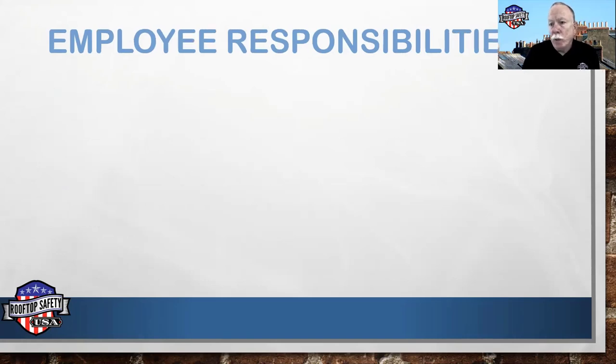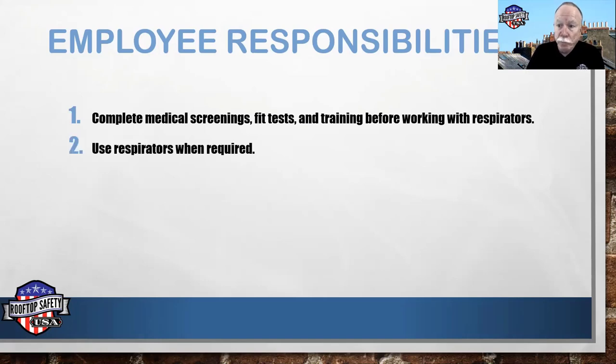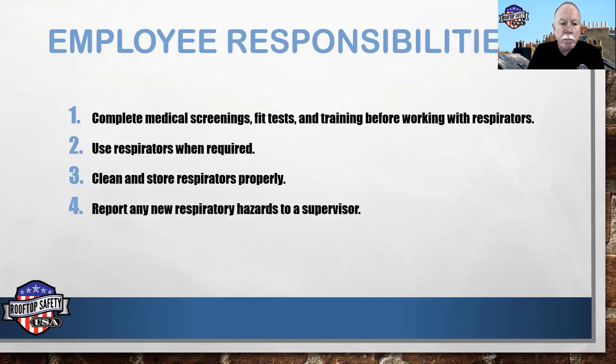OSHA also outlines employee responsibilities with respect to respirators. You need to complete your medical screenings, fit tests, and training before working with respirators. Use respirators when required or when directed by your employer. Clean and store your respirators properly, and report any new respiratory hazards to company management or supervisors. Workplaces are always changing, so if a new hazard comes up, let's make sure everybody's aware of it so we can take appropriate action.